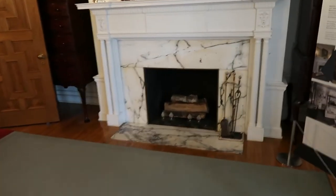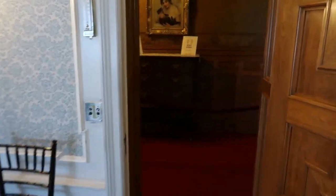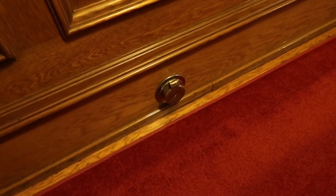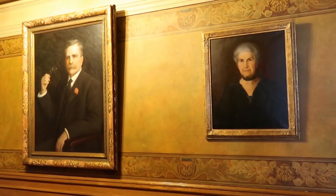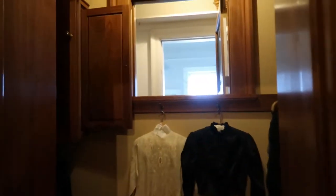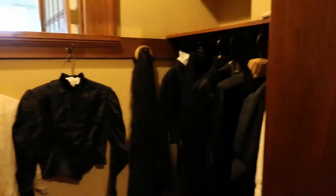What a beautiful bedroom. Oh. And look at that. They had central vac back then. Pretty fascinating. And here's the other side of that cluster of windows. That goes right into Marjorie's bedroom. The closet area.